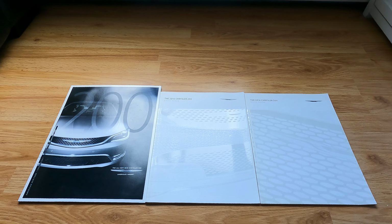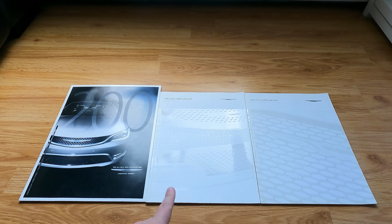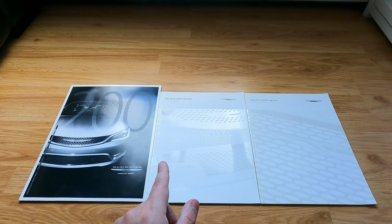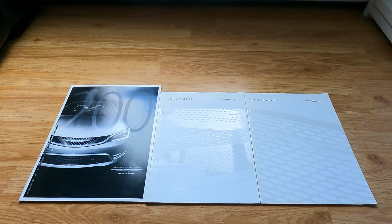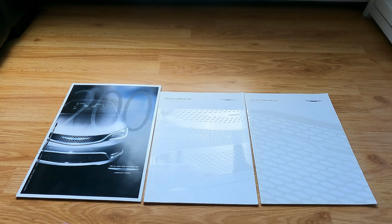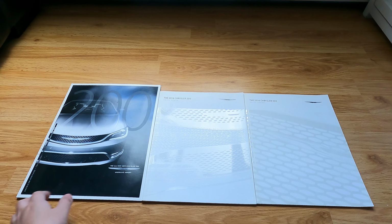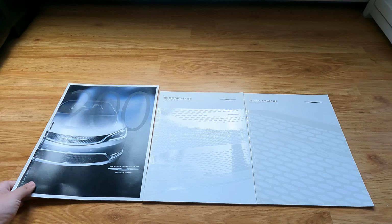Hello guys. Today we're going to be looking at three giant Chrysler brochures. One is for the 2015 200, and then I have two from 2016, the 200 and 300. And these are probably the best looking brochures from Chrysler that I have. First of all, they're giant in both ways, page quantity and size of each page, and they're beautifully shot.